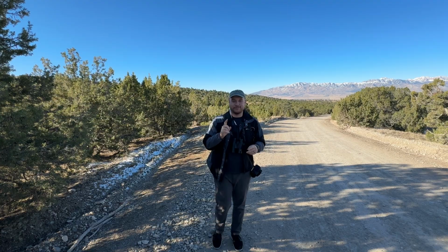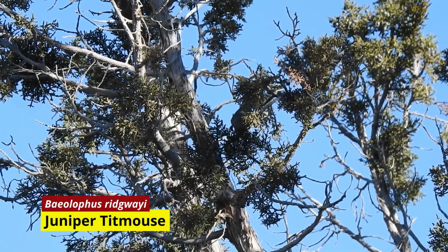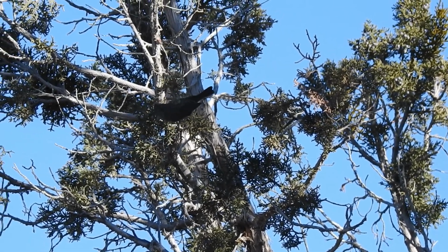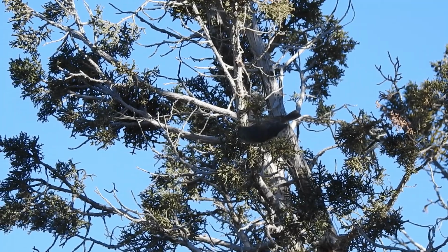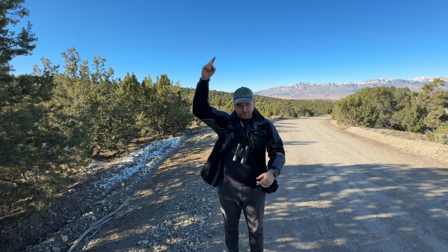Just picked up my Utah first Juniper Titmouse. That's not a bird I was expecting today when we came out here looking for the Pinyon Jays, but we got the titmouse and we got it on camera as well. It's not an easy bird to film. Very skulky bird, but absolutely incredible. It has that beautiful crest.